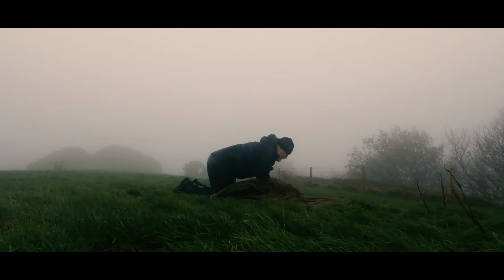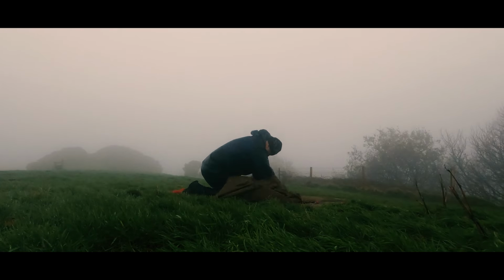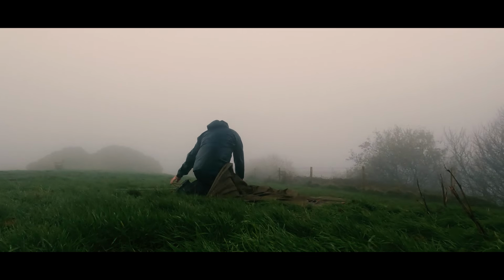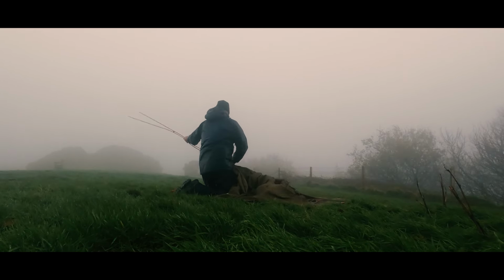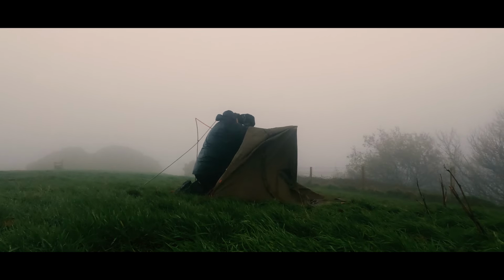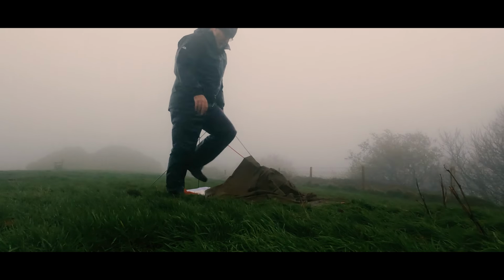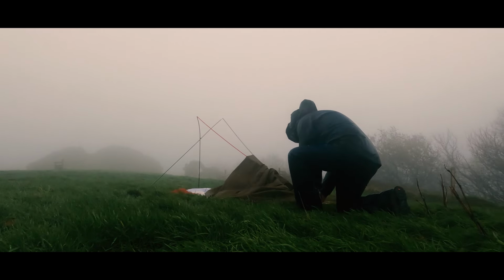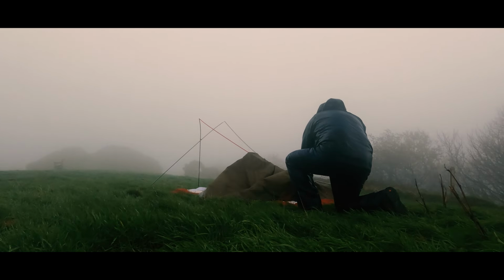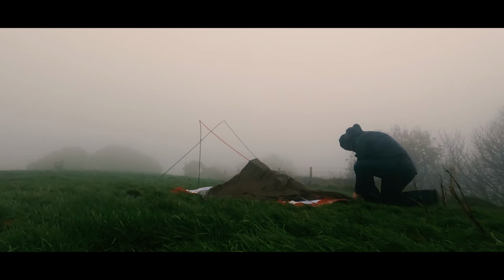Right, it'll be interesting to see how wet this inner is from that side. It's not helping with that broken bit much. Oh yeah, it's soaking. Yeah, the inner of the MSR is soaking wet. Wasn't really part of the test, as I haven't got an inner in the X-Mid.